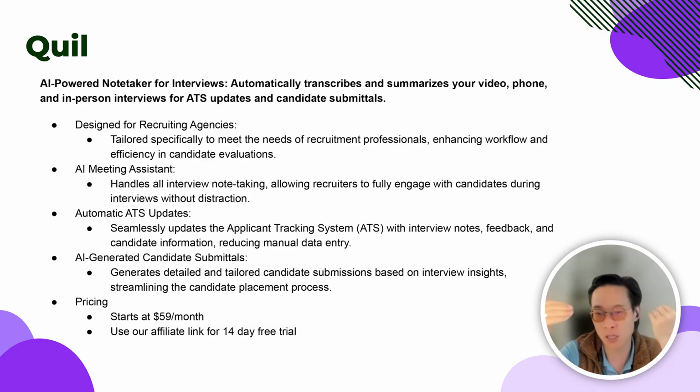Just a great way for you to look back, synthesize, go over your notes, and make better decisions, and allow us to keep the ball moving forward with our relationships with our candidates and also with our clients and interviews.